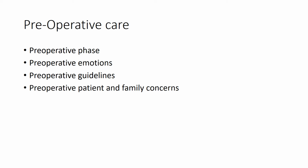Things that may need to be removed prior to surgery would include makeup, nail polish, contact lenses, hearing aids, dentures, wigs, jewelry, and prosthetic devices. Patients in preoperative should wear clothes that are loose and comfortable, keeping postoperative in mind for mobility.